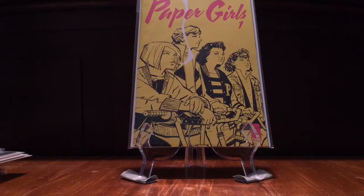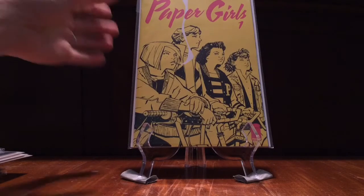It's an ongoing series, and if you've read the first issue, you'll know how good it is. It's got a great ending, so it definitely makes you want to come back for #2.